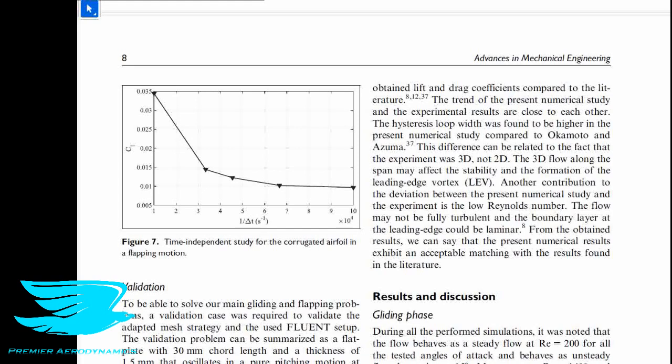So the authors looked at time steps ranging from 100 microseconds to 10 microseconds, the latter being the better choice, because they found here in figure 7 that the time step study converged quite nicely, with the lift coefficient being very similar between the finest time step and the second finest time step.